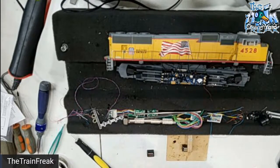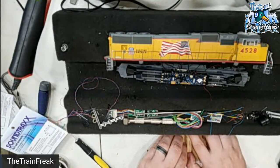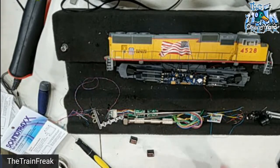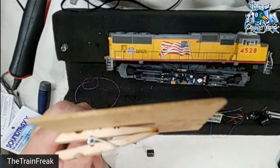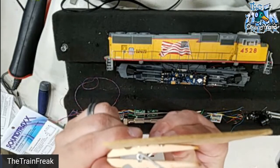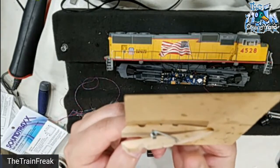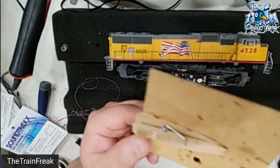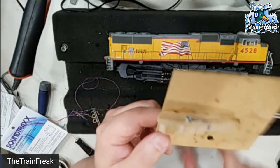All right, so I've got my handy dandy helping hands down here. So I'm putting a speaker on it. And for those that are curious how that actually looks, it's just a piece of masonite with a clothespin backwards. And so it makes a really good helping hand. So pretty cool DIY project. I can't take credit for it. When I went to the Soundtraxx training class, they actually gave me this.